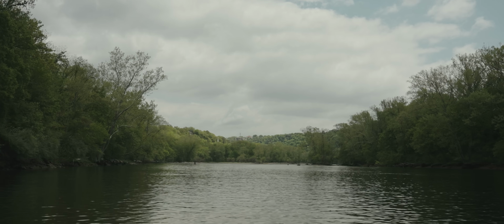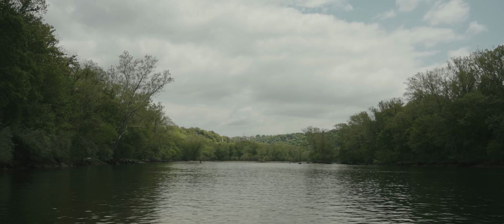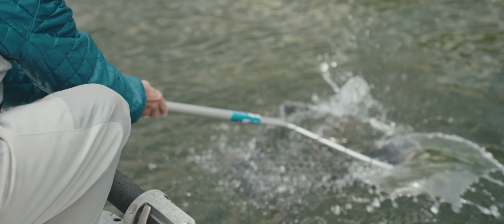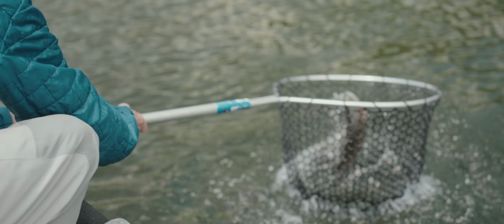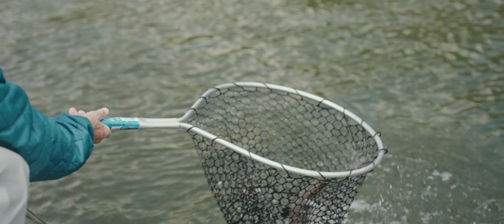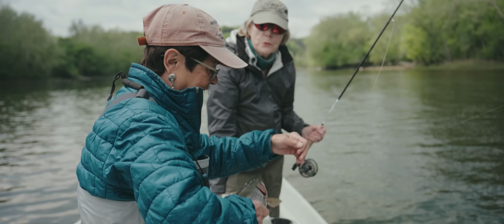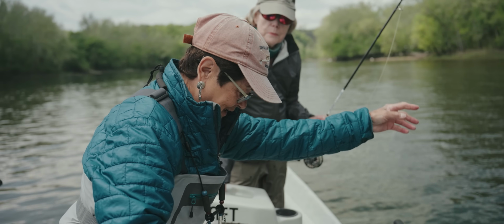There are days when this fishery can spoil you because the fishing is so good. You hardly throw your line in the water and you've got a fish on. It's a passion for us, or I wouldn't still be doing it because I retired many years ago. I'd be out there fishing on my own, but I enjoy watching other people catch fish as much as I do catching fish myself.